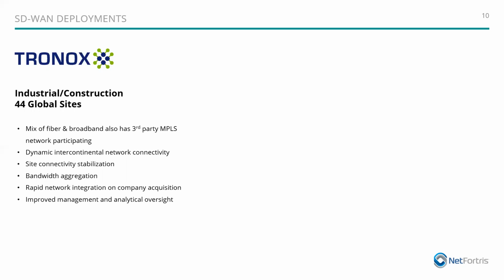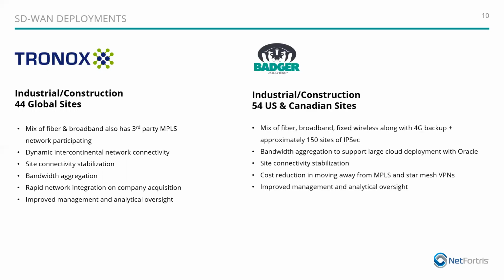And now we're going to take a look at our second example, Badger Daylighting Services. They're a US and Canadian industrial services company and have utilized SD-WAN for a quarter of their most critical sites, along with a hybrid legacy IPsec network for the other 75% of their sites. This enabled Badger to realize a massive network migration from physical data center assets to a more dynamic cloud services environment. Site circuit stability was also of prime importance to them due to their remote, hard-to-reach locations.